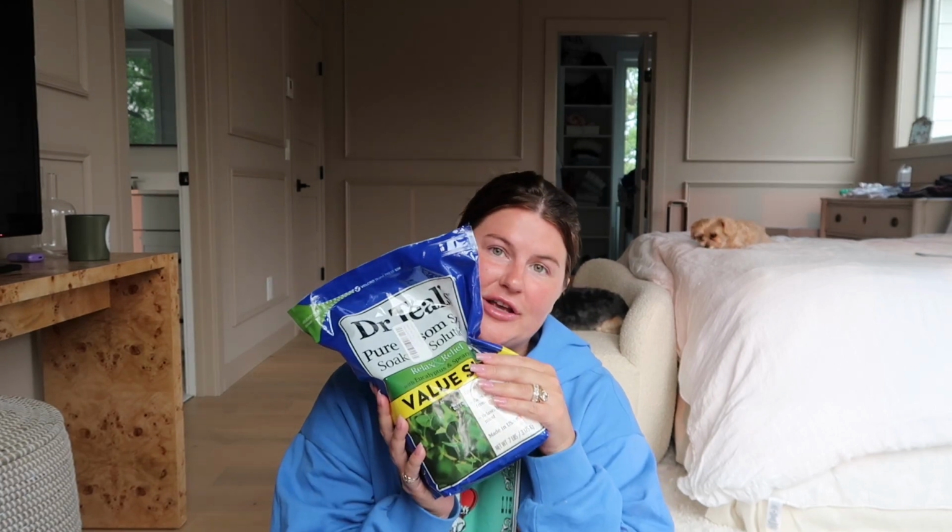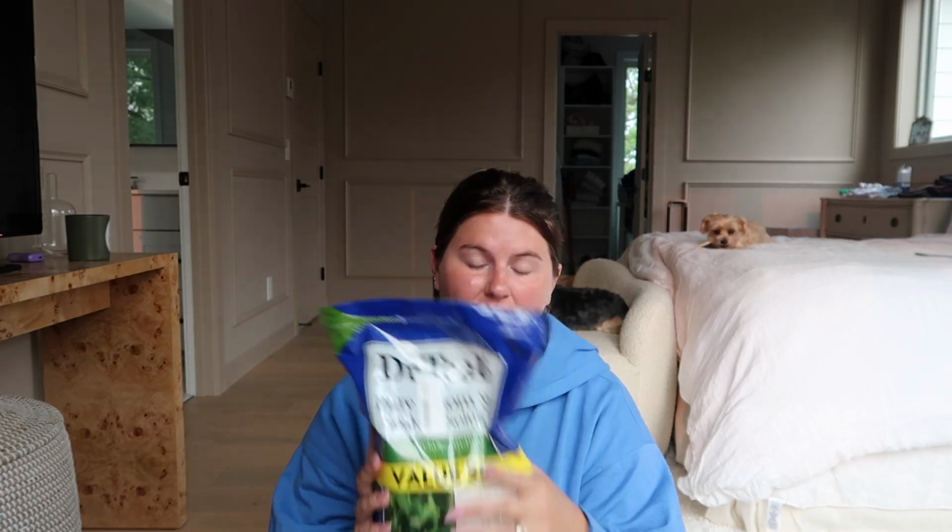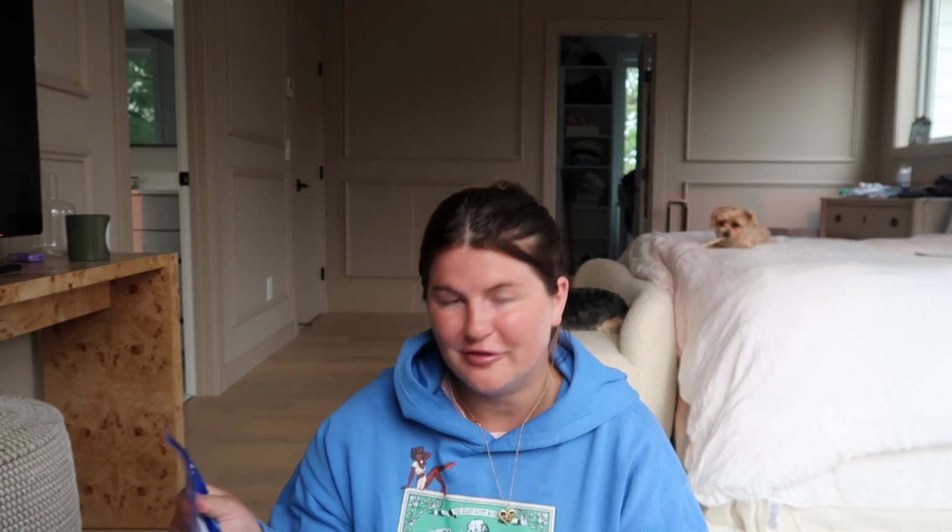Moving on to self-care. This is my favorite go-to bath salt. It's the Dr. Teal's. I've been using it since I was in elementary school and it always makes me think of my mom, so I will never ever stop using this. I got the family, or I got the value size. Family size, that's what you get on chips.